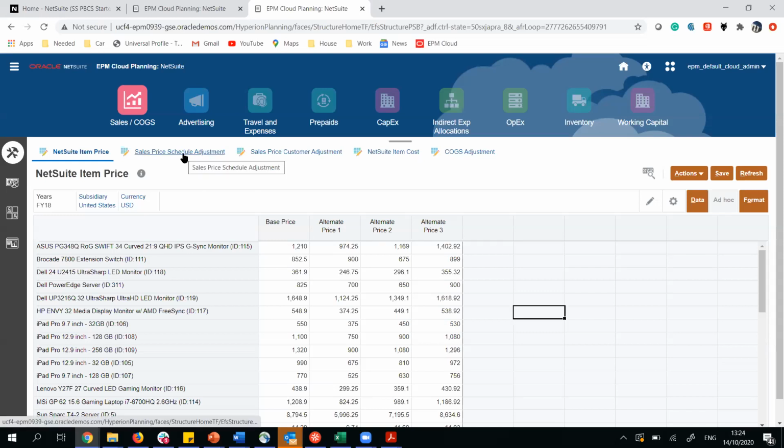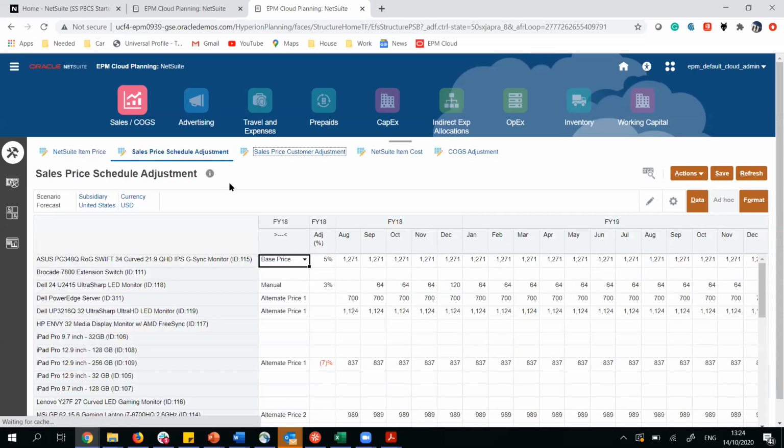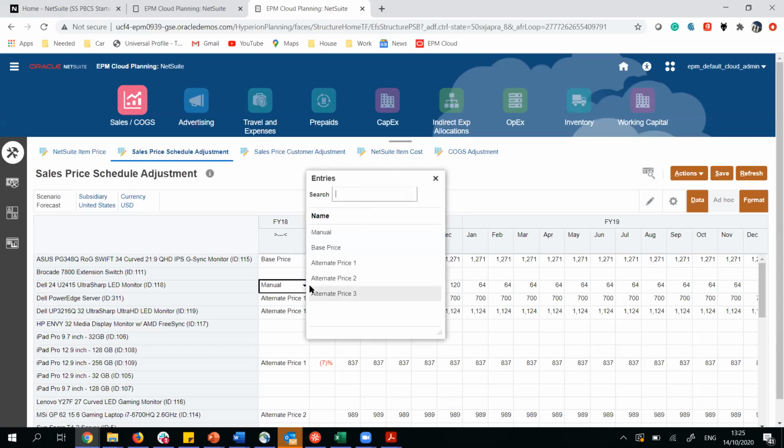Okay, so moving forward, we've got our sales price schedule adjustment. This is really talking about when the baseline price is going to change. And again, this is working more on the monetary value rather than units, whereas the item price is talking more about the units based on those prices. Each of the prices are based here, so we can change these to a various range of different variables. We can even have them as manual on the baseline price, alternate price 1, 2, and 3.